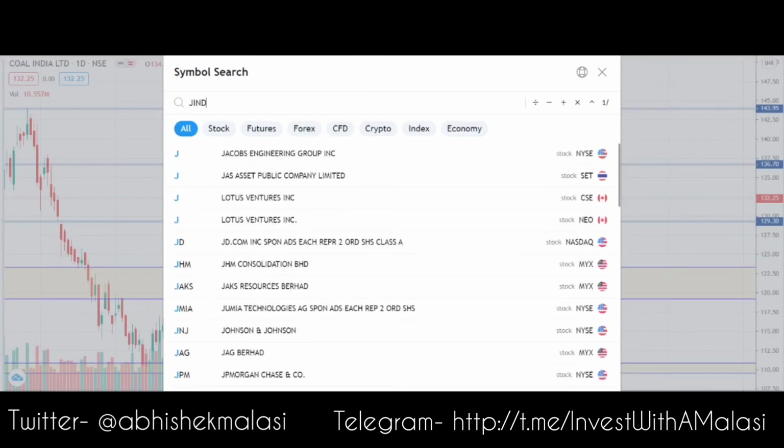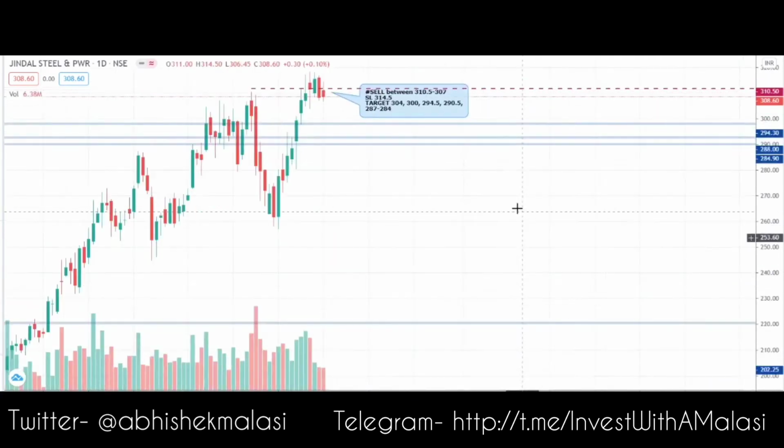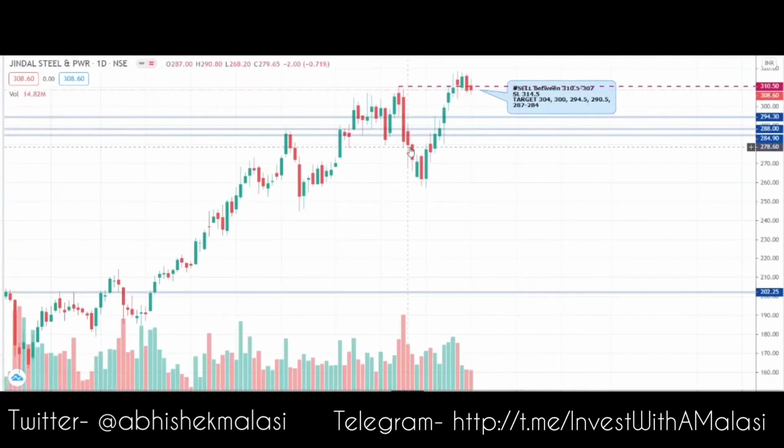Next will be Jindal Steel and Power. Again, losing momentum, successfully closed below this 310.5 zone for the past 2 days. Again, one can look to sell it with the mentioned levels here, and hopefully going forward in coming days, weeks, it should test 287, 284 zone.